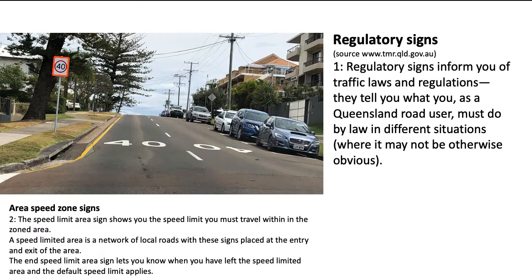We can also see that the road has 40 signs marked on it to also give that information to drivers. We have a lot of tourists around the area and a lot of concealed driveways based on the cars as to where they're parked.